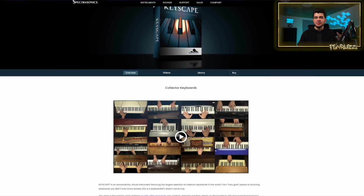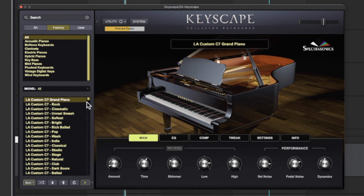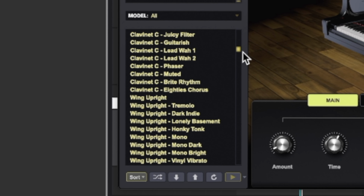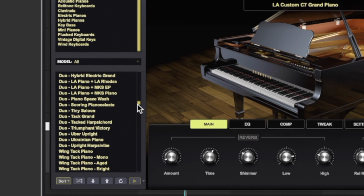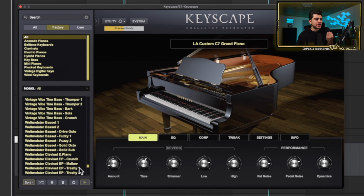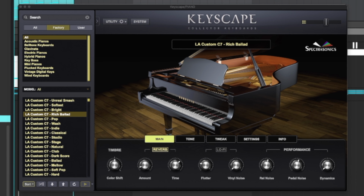Let's jump into my favorite pianos and keys. And my favorite piano is hands down Keyscape. And sure, there's a ton of other great piano sounds, but Keyscape has everything I need, so I don't even go to anything else. Keyscape has everything from a classic grand piano to like a clavinet or a Rhodes. They have some electric piano sounds, some Celeste, some things that are more plucky sound as well. And it just has everything in between. So that's why I just always go to it, because it always has an amazing sound.